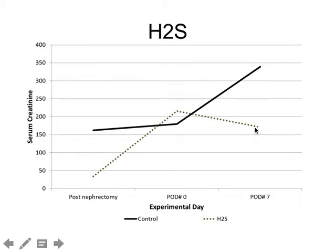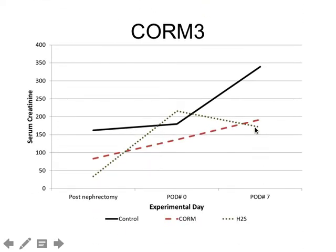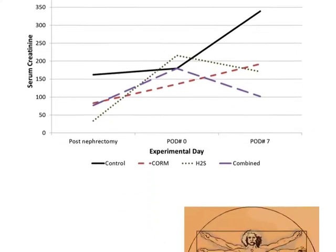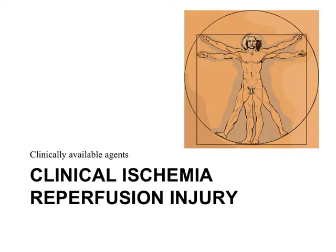at 170 by post-op day 7. Same thing with carbon monoxide releasing molecules. Both of them kind of work in very similar ways, but through different mechanisms. But when we give the combination of the two, it's almost like by day 7, the creatinine is sitting at about 100. So it's almost as if the organ has been untouched. So those are kind of little strategies that we've used in preclinical models.